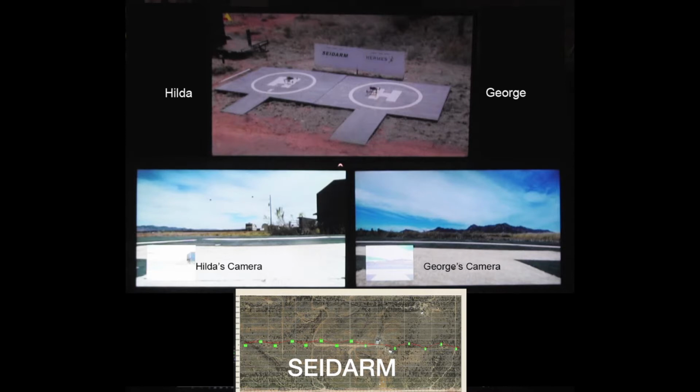The middle screens are from the drone's cameras. Bottom screens are from the Seidarm sensor monitors. As the demonstration proceeds, you will hear "People Red" and see red flashes on the Seidarm screens. Hilda and George will fly to the point of detection and execute a search pattern.